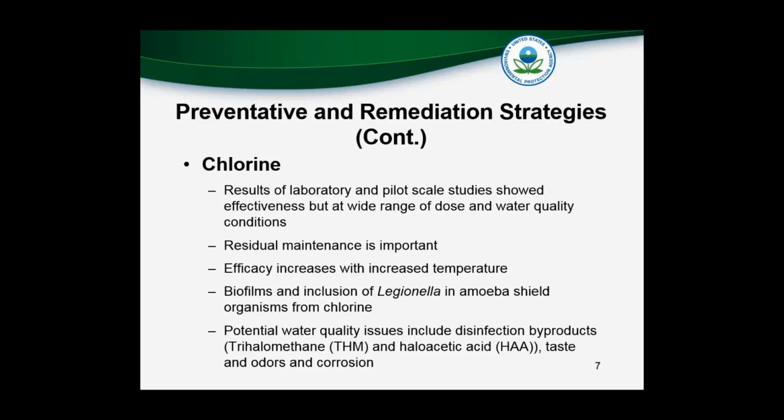Several points to note specifically about chlorination and other treatment technologies are that though the results showed overall effectiveness, this effectiveness varied on a case-by-case basis, and a wide range of chlorine doses were used, and studies were conducted under varying water quality conditions, which may explain the variability in the results from study to study.